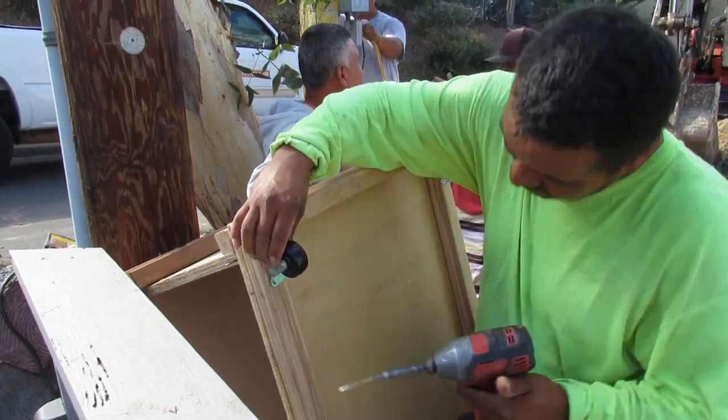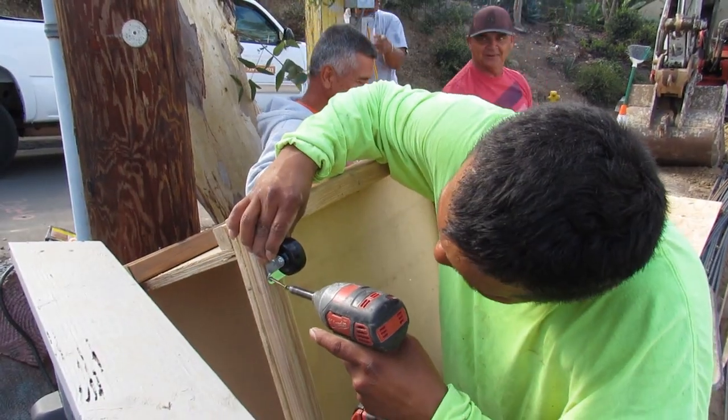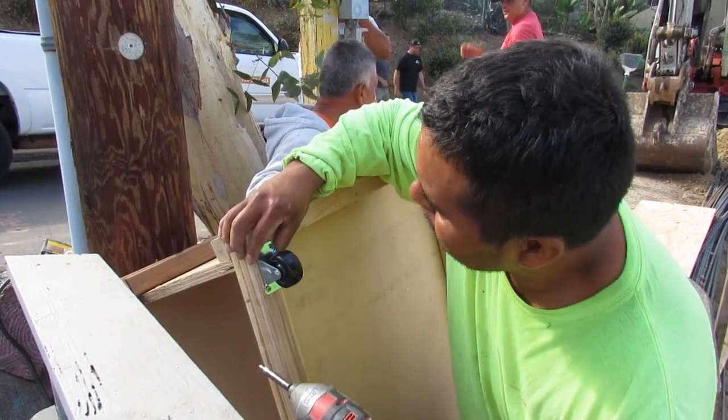Here's the wheels. Ganal Lumber is about a mile away in Laguna Canyon, and I went and got those wheels and the 2x4s. Those wheels were like $3.50 each.